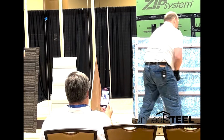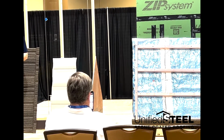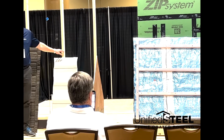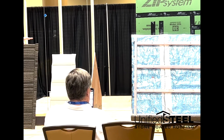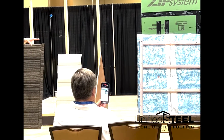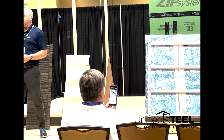Okay, we make 5 different profiles in this stone-coated product. Okay, we have our barrel vault that you're looking at here. We have our Pacific tile, which is going to be a smaller barrel. We have our pine crest that we're going to be highlighting on the installation here. We then have 2 shingle profiles, our cottage shingle and our granite ridge shingle.